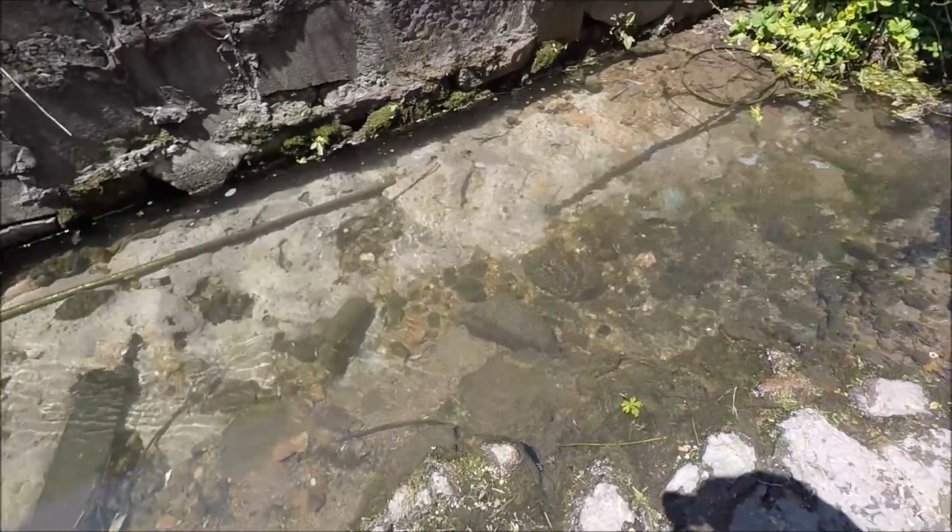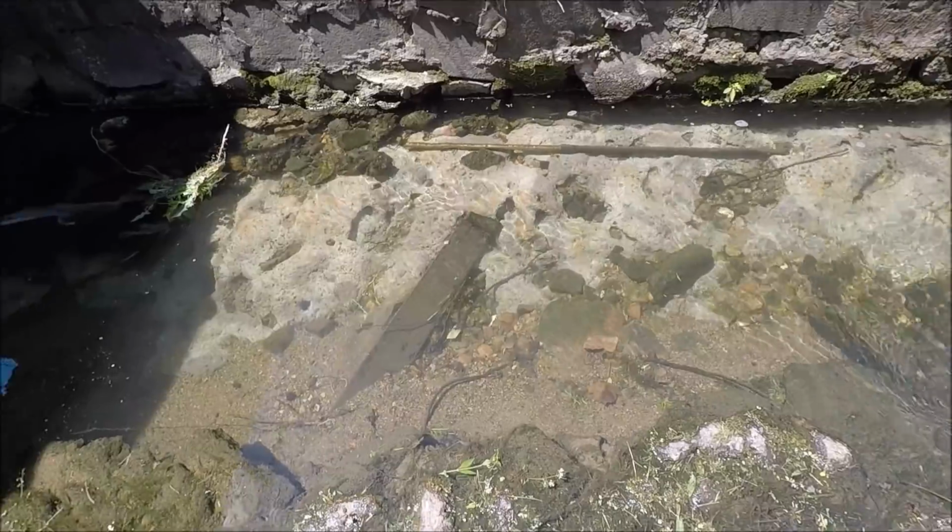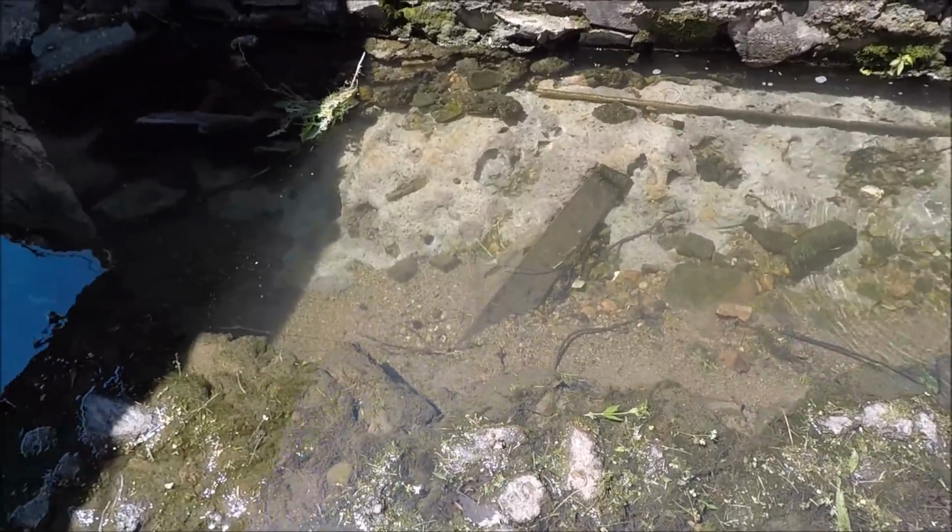There's fish. That's a good sign. Now let's figure out where I can put the camera and we'll start our little play date here.